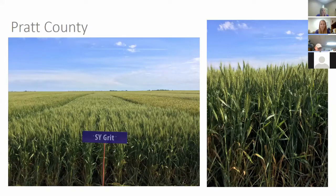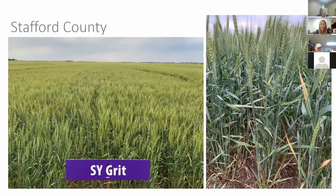Eric, what about disease on Grit? What have you noticed? Yeah, so SY Grit over the years has not proven very well on diseases. Across the board, it's intermediate or moderately susceptible to almost everything that we test Grit against. It does have some resistance to soil-borne spindle streak and some of those soil-borne viruses, of course, for a variety in central Kansas, but a lot of vulnerabilities to the leaf diseases. So if you are going to try SY Grit, I would plan on budgeting a fungicide to go along with it.